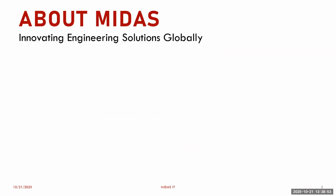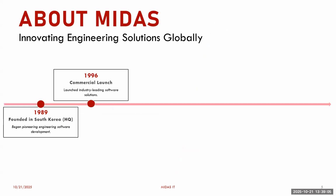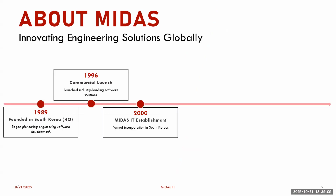Let me start by introducing MIDAS IT and our journey so far. MIDAS IT was founded way back in 1989 in South Korea, which was the beginning of software development at MIDAS. The first commercial product launch was made in 1996, and MIDAS IT was formally established in South Korea in 2000. Since then, we have continuously led innovations in structural and geotechnical engineering software solutions.